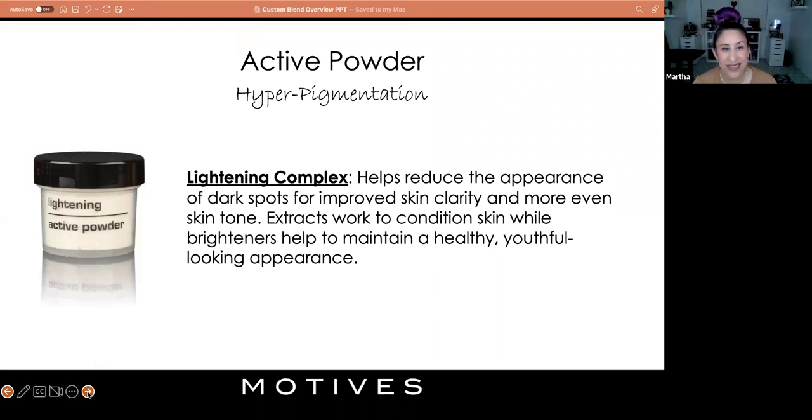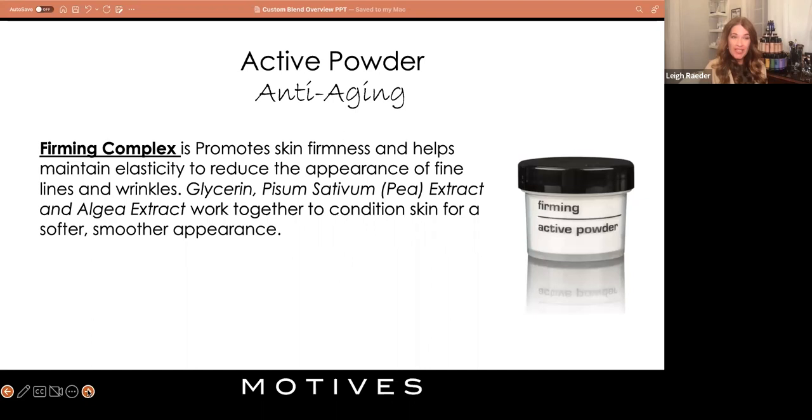Absolutely. And then we also have firming complex, which promotes skin firmness and helps maintain elasticity to reduce the appearance of fine lines and wrinkles. It uses glycerin and pea extract along with algae extract, which work together to condition skin for a softer, smoother appearance. So yes, we also have anti-aging benefits for our powder as well.